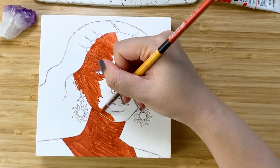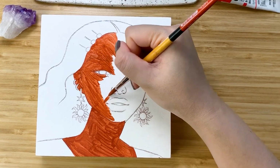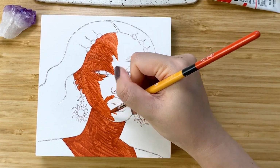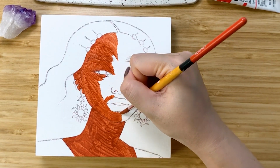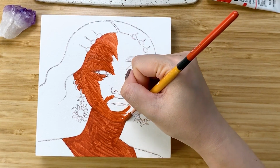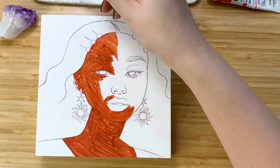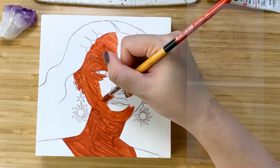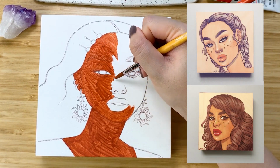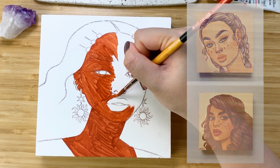So before we get started, I would like to talk a little bit about this piece that I'm working on in today's video. For this painting, I am working on a wood panel that I've primed with gesso, and I'm painting with acrylic gouache. And then later on, you'll see that I also end up adding some cute glitter stars for a fun finishing touch, which is actually a callback to some portraits I did in a similar style back in 2017.